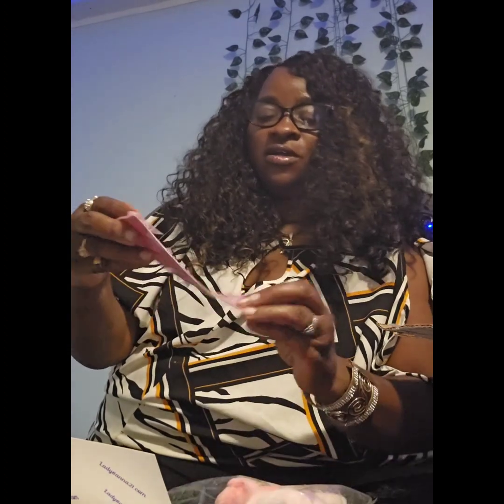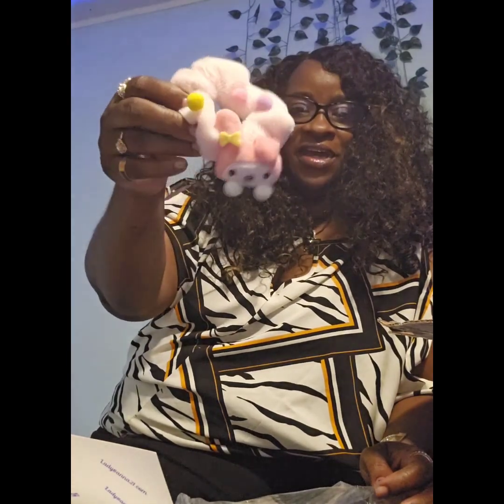First thing I'll be pulling out, I had ordered these for my little granddaughter. Let's see what's in the package. She also gave us some free gifts. Okay, these are some stickers she had sent for my granddaughter with her order. Oh, she has the ponytail holder. Ain't that cute?